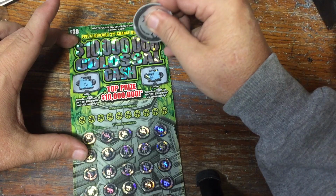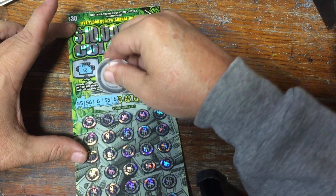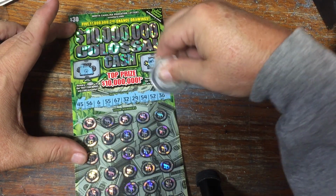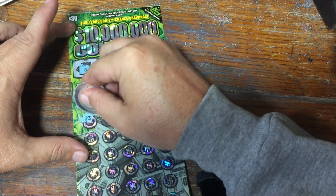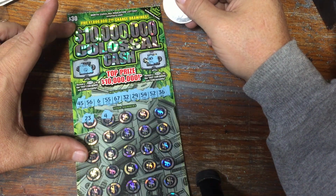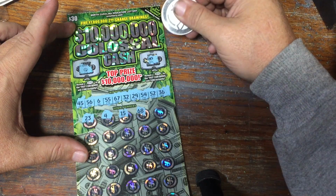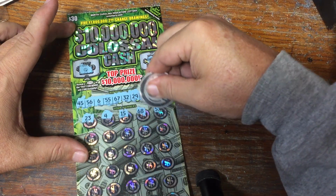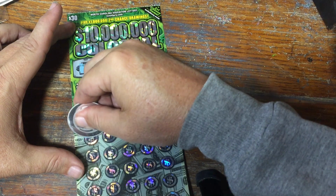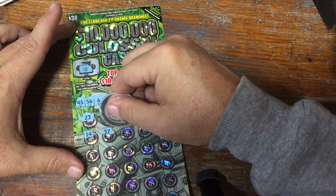Alrighty, nothing there. And nothing up there. We've never got either one of those bonuses. 45, 56, 6, 55, 67, 32, 29, 54, 52, or a 36. No 23. No 4. No 15. 68 is our first one-off. 53 is our second one-off, right between 52 and 54. No 14. 37 is yet another one-off.